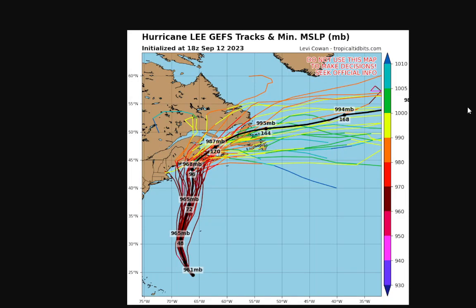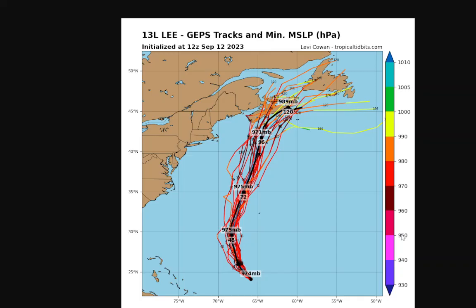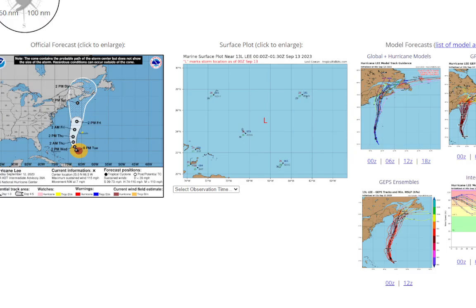Here's the GEFS ensemble. Some of them still curve it a little more to the west, and then we have the GEPS tracks as well here. Intensity guidance, they all keep it around a Cat 3 for a while, and we'll have to see what this is when it landfalls in Nova Scotia. I still think it's going to be a hurricane when it gets there.